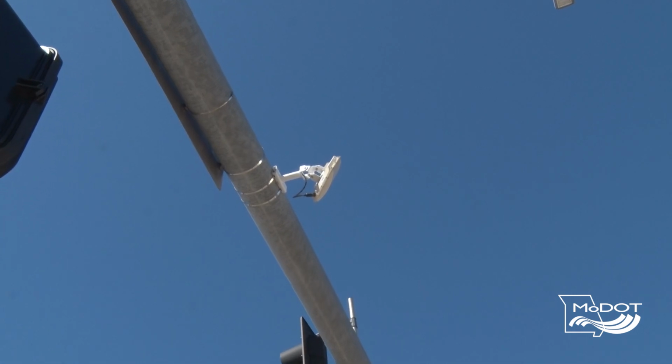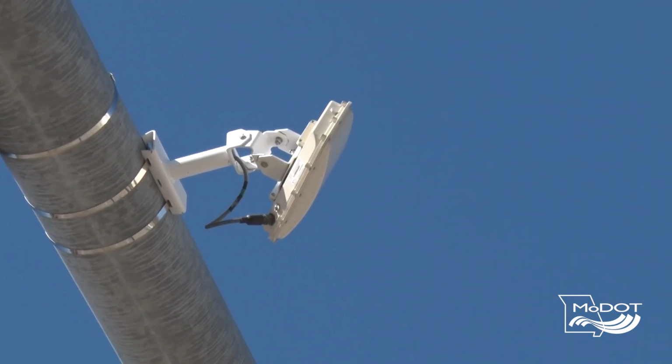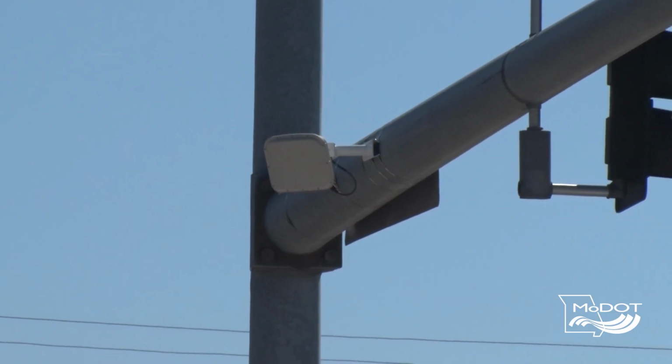Hi, I'm Brittany Mitchell. I'm an area engineer here in the Southwest District. Prior to my recent promotion, I was a traffic study specialist here at the TMC in Springfield. Here in the Southwest District, we have several Wavetronics matrix units, which is just the Wavetronics that we typically use for presence detection at our signalized intersections.